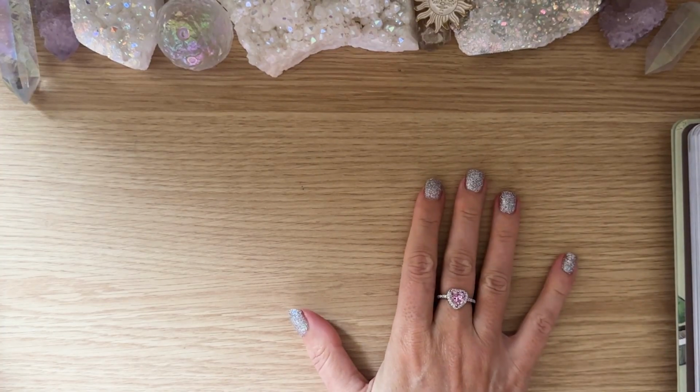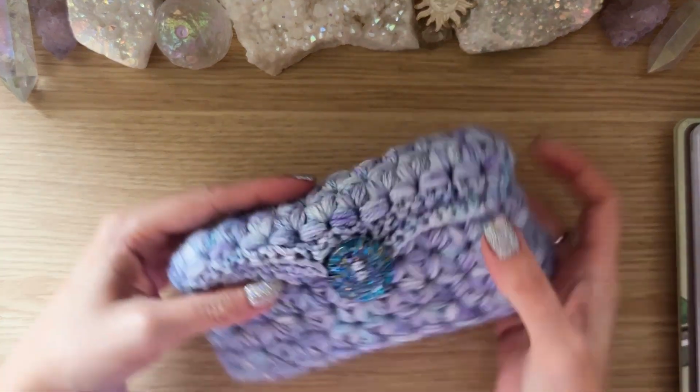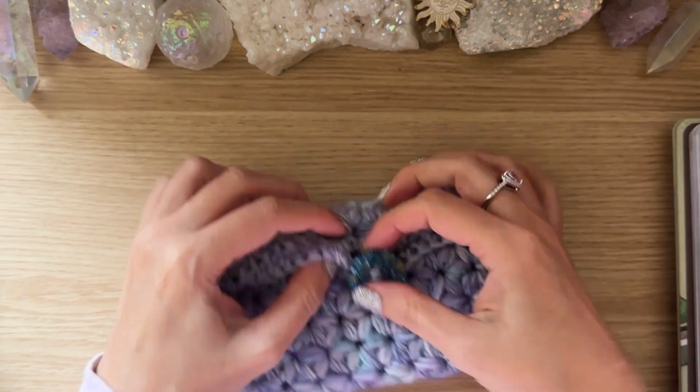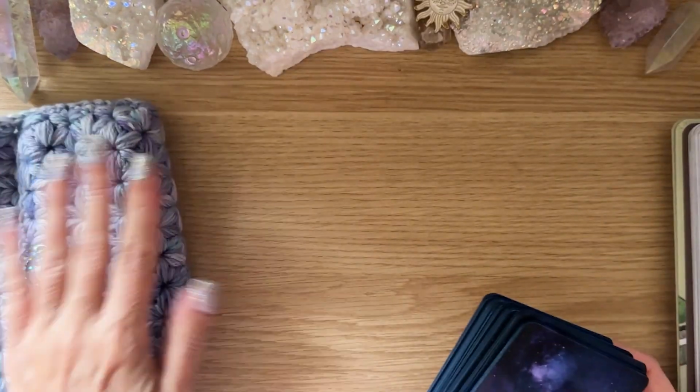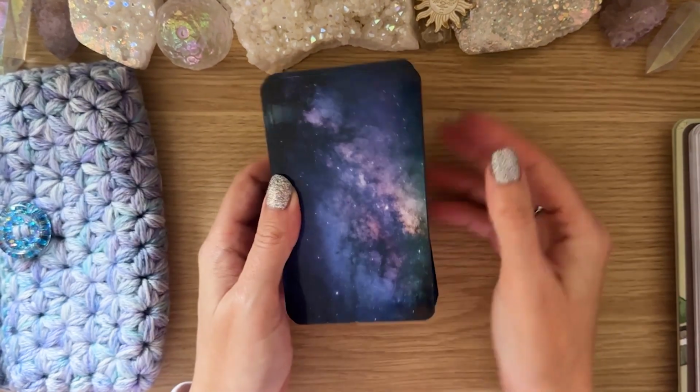Okay, let's see what's up next. It's like a lucky dip. Oh, I love this bag. It's so cushy. It's one of my favorite bags. It probably is my favorite bag, to be honest, because I did it in Jasmine Puff Stitch, which is an absolute bitch to do, but glorious.